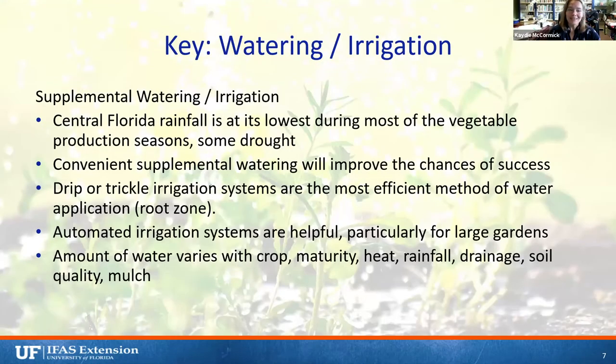Watering and irrigation. So like I said, one of the things you really need to keep in mind when you're siting where you're going to put this particular vegetable garden is where's the water actually going to come from for it? Is there an irrigation system nearby? How are you going to supplement the watering? Typically, Central Florida and a lot of Florida, our rainfall is the lowest during most of the vegetable production season. And sometimes we're even in drought. For the last 2 months, we've been really dry here in Central Florida. So you're going to need to supplement water because the rainfall isn't here in the cool season when a lot of our vegetables are growing.